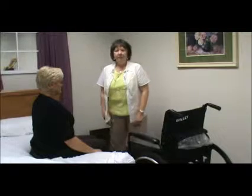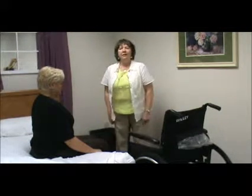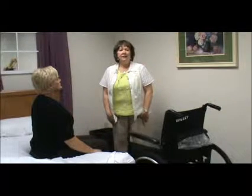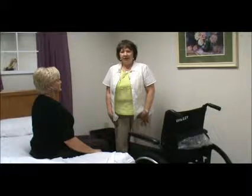I want to remember my own body mechanics again. So through this procedure, I'm going to have my feet spread apart at least 12 inches, and I will be bending my knees slightly, again, to take that pressure away from my lower back and use my long leg muscles to support me in this procedure.